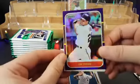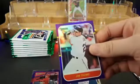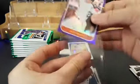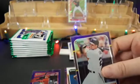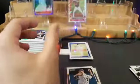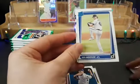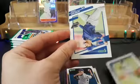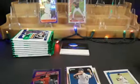The purple in this pack, Jim Thome for the Cleveland Indians. The purple holo. And our first rookie of the night, for the world champion Atlanta Braves, Ian Anderson. We'll finish this pack off with Javier Baez, pictured for the Chicago Cubs.